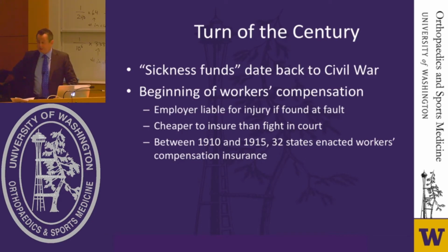This was the beginning of Workmen's Compensation, and it came about for a few reasons from the employer's viewpoint. Number one, the employer was liable for injury if they were found at fault. It was cheaper than fighting in court. It was more politically correct, giving at least the appearance that they cared about their workers. And because it became the law.